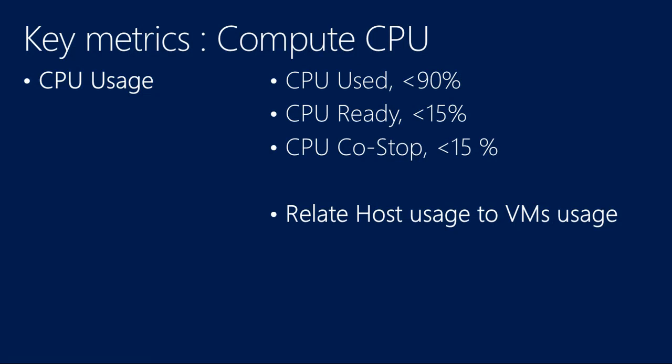Compute, CPU. CPU usage at 90%, that's not rocket science. If your host's running at 100%, you definitely have a problem. But CPU ready and CPU co-stop are more interesting metrics. Your CPU usage can be relatively low, but if you've, for example, handed out too many virtual CPUs for the number of cores in your host, the scheduler will be struggling, and CPU ready tells you that the virtual machines are waiting for CPU, they're ready to run, the scheduler doesn't have time for them just yet. And that knocks on into poor performance in the application and the end user calling the help desk.